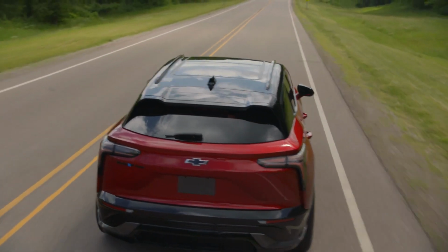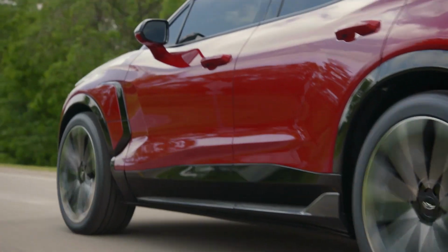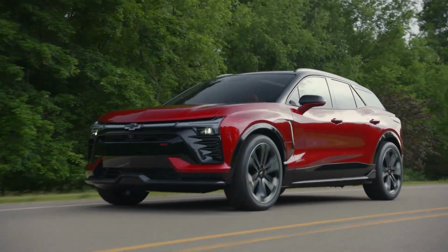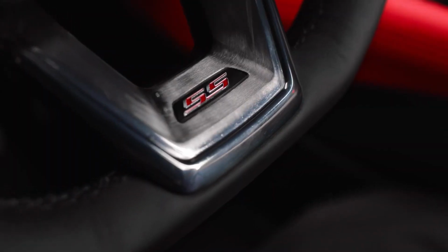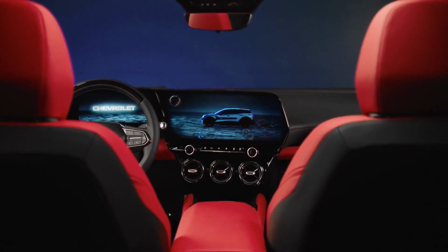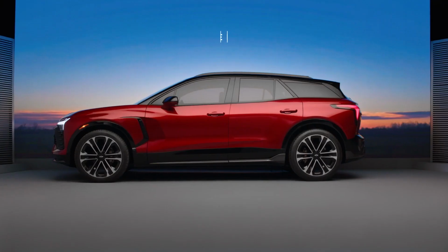So there's gonna be 4 trims available. You got the 1LT, the 2LT, the RS, and the SS. So let's break down these trims real quick. Oh, before we get into that, we're still missing plenty of info. We've got some general range numbers, but Chevy hasn't told us much about the batteries or the battery options, so just keep that in mind as we go forward.